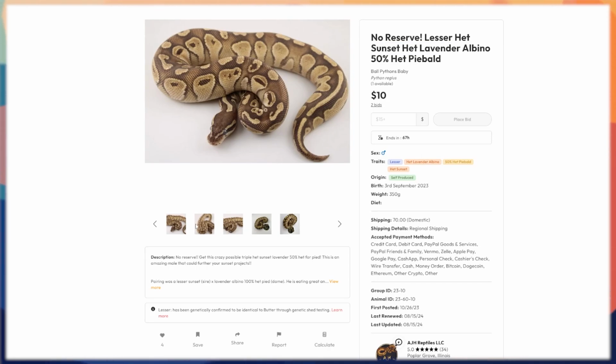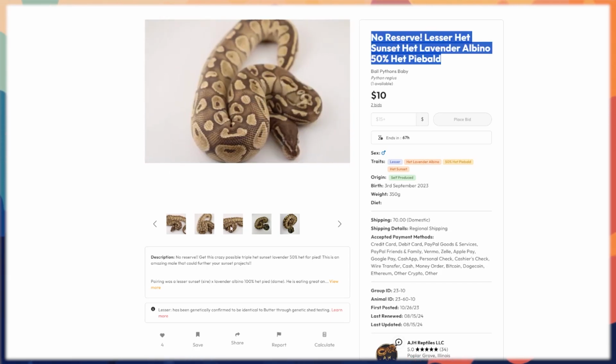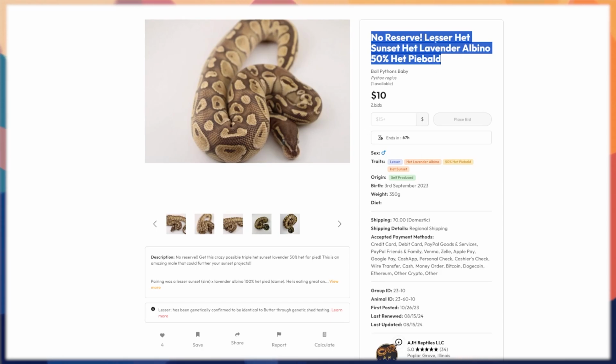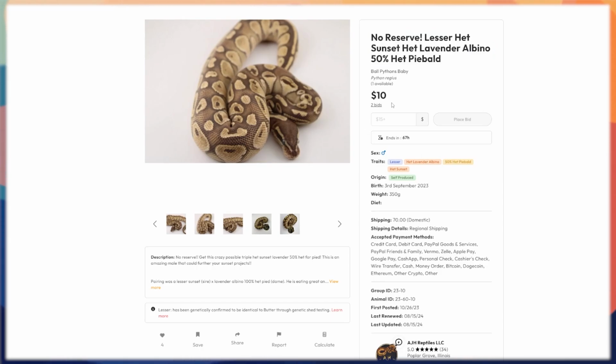And I feel people sometimes don't pay attention to the beauty underneath the skin, so to speak. They'll look at this and they'll be like, it's a lesser, and they'll just kind of click off. Don't be one of them because there is no reserve to this. And like I said, with that Het Lavender, that really makes the difference. But we haven't even talked about the possible 50% Het Pied here. That is incredible. If you could get the Lavender Sunset Het Pied, this is a no-brainer that you send this for a shed test because it really affects what kind of female you get.